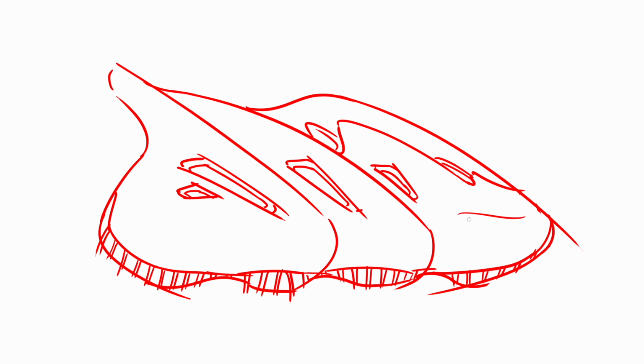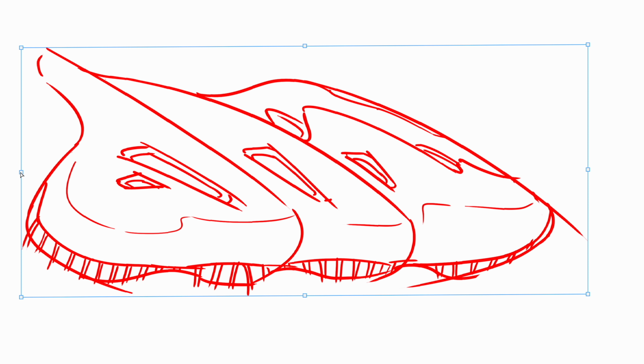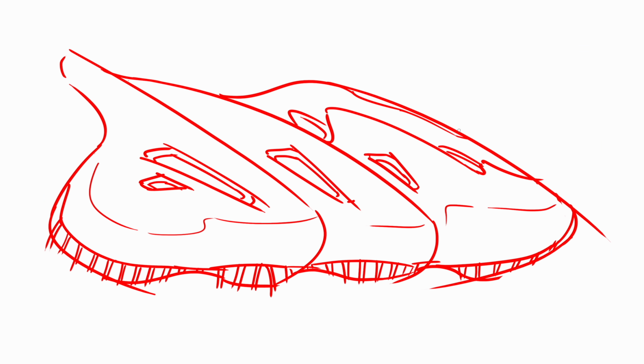And I also decided to kind of crunch the shoe to make it a little bit thinner but also a little bit longer so that it has a much more speedy aesthetic. And honestly, I just feel like it looks better.